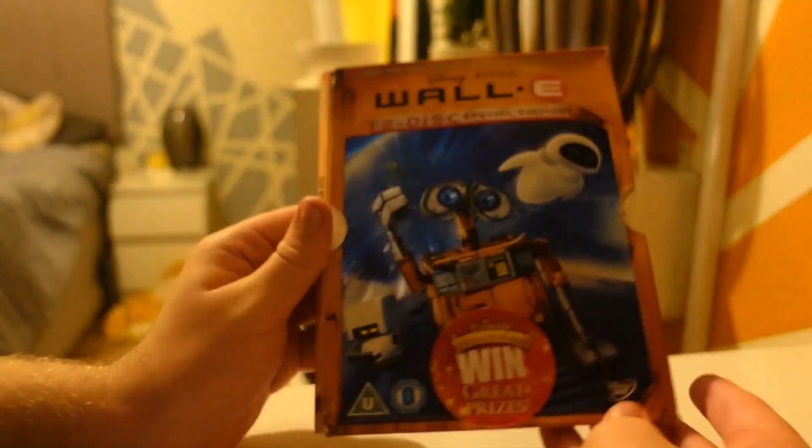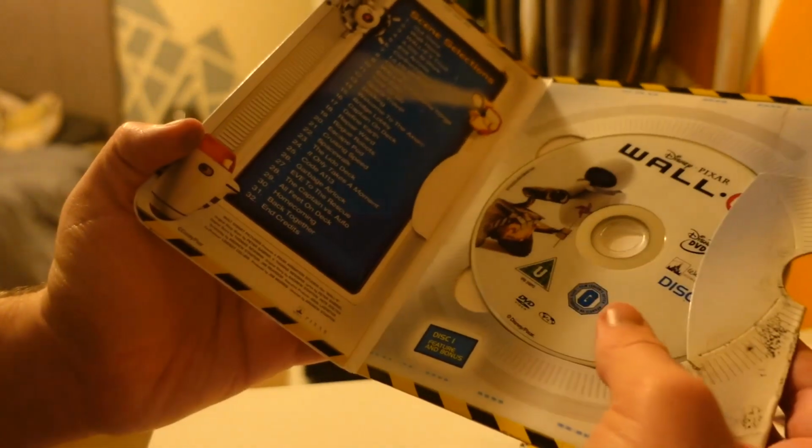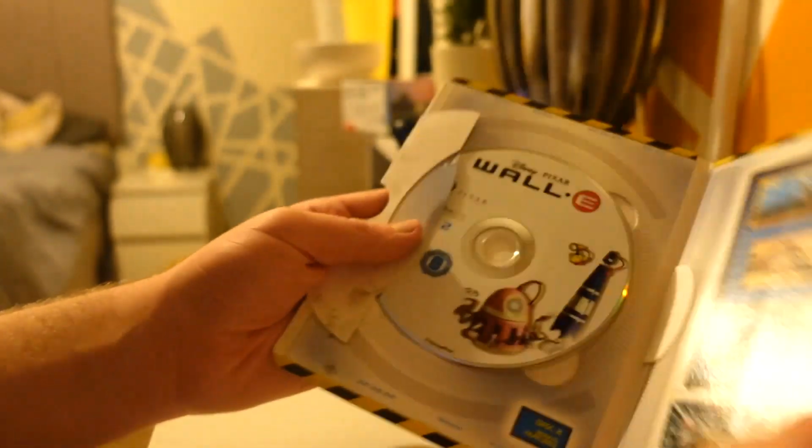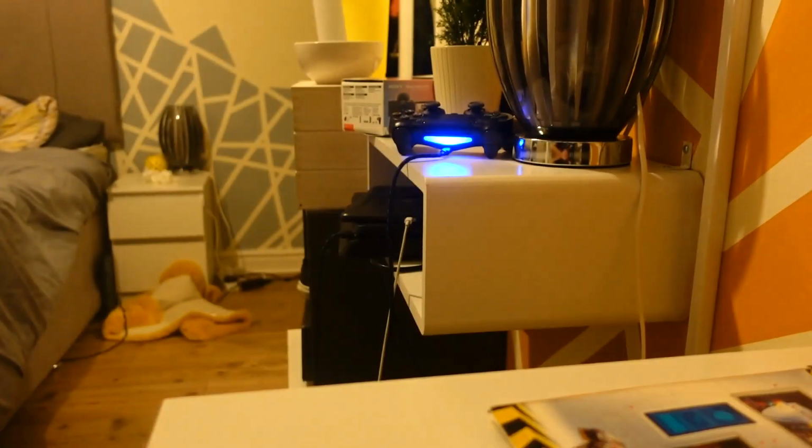Next up is Wall-E, which came out in 2008. Front, side, and the back. This one's in pretty bad condition, anyways, never mind. Here's disc 1 and here's the second disc. So that's the 2-disc edition of Wall-E.